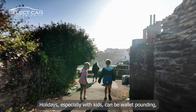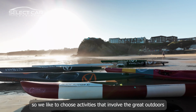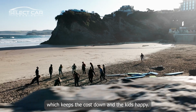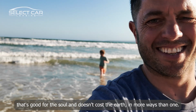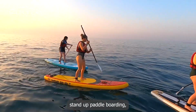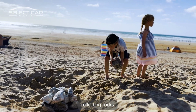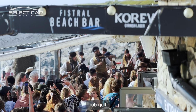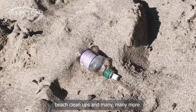Holidays, especially with kids, can be wallet pounding, so we like to choose activities that involve the great outdoors and are carbon neutral as much as possible, which keeps the cost down and the kids happy. So here are some tips on how you can have a holiday that's good for the soul and doesn't cost the earth in more ways than one. Swimming, surfing, windsurfing, stand-up paddleboarding, kayaking, Jenga, sandcastles, paragliding, collecting rocks, running up the sand dunes, running down sand dunes, golf, mini golf, pub golf, and if you're really bored and really awesome, beach cleanups, and many, many more.